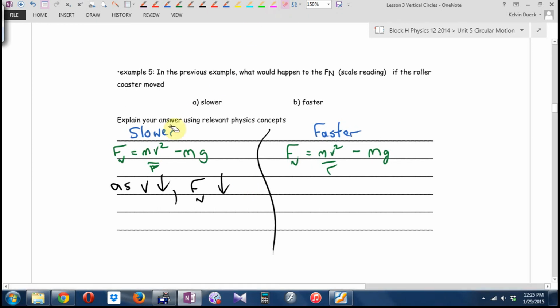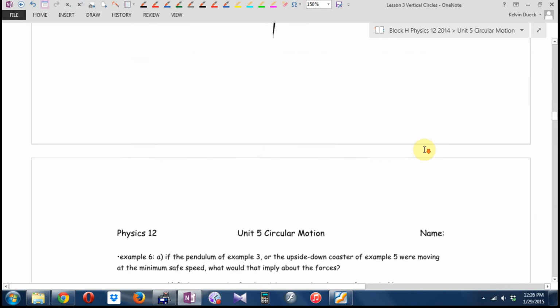In fact, if V was 0, you're going to fall. In fact, there's probably a speed such that you're still moving, but you're not moving fast enough for anything to be keeping you in your seat, and you're going to fall. Oh, and as V increases, normal force increases. Is that okay, Anthony? Turn the page.